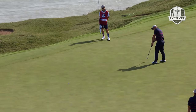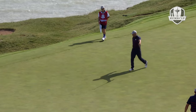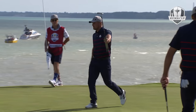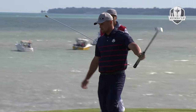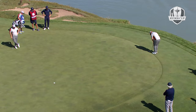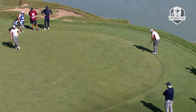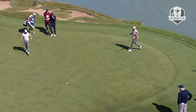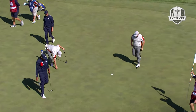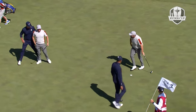Bottom right is Bryson DeChambeau rolling one in at the eighth. Beautiful roll from the American. The back edge of three for birdie. Get in. Lowry out to a dream start. Anthony Wall said he feels like he has something to prove. He's proven it.